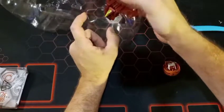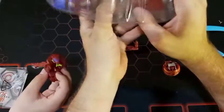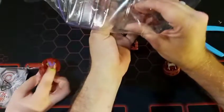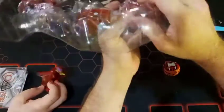It should just pop right out. Okay, I don't want to be rude, but this one kind of looks ugly. What, Mantrapod, I think? He looks weird, and I just don't really like it.